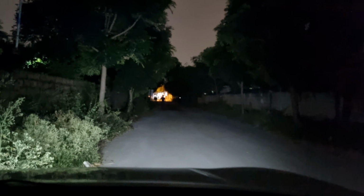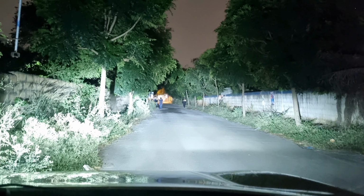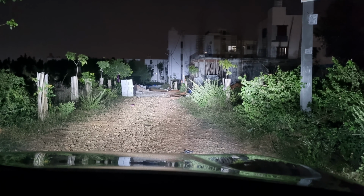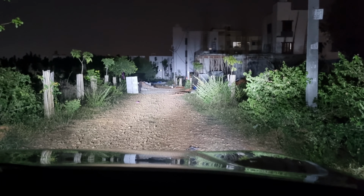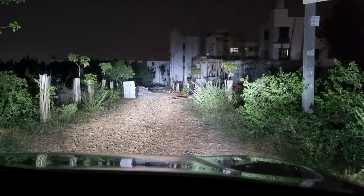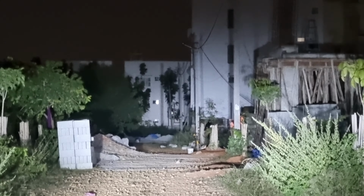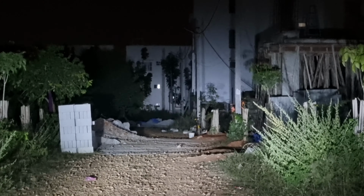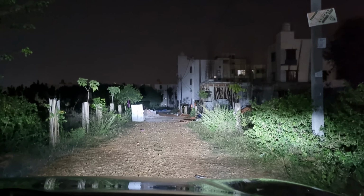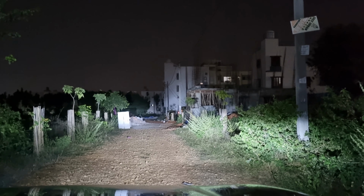So this is my LED DRLs, and this is the low beam, and this is the high beam. Overall, I'm really impressed by the performance of these lights. If you can see the distance, it's lighting up the entire building at such a distance. See the light throw and how much the light has concentrated in the area in front of me.